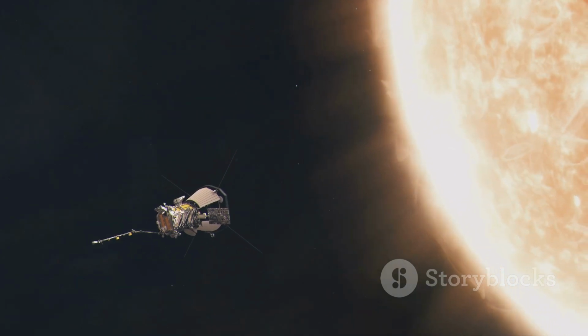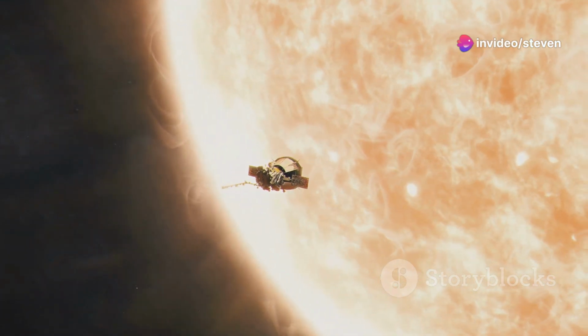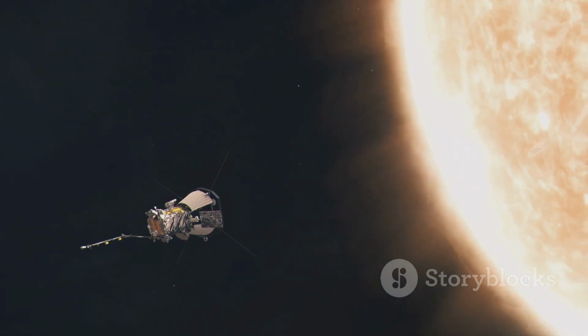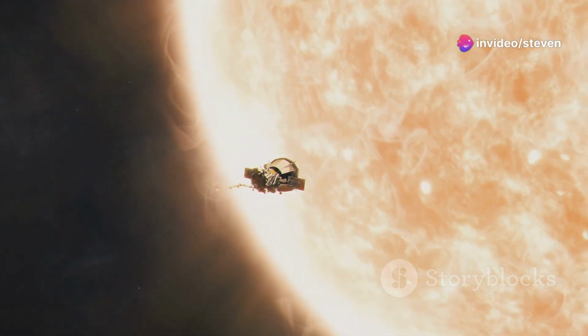The Parker Solar Probe follows a unique trajectory, using Venus's gravity to slingshot itself closer and closer to the Sun. This allows the probe to withstand the extreme heat and radiation. It will eventually come within 6.1 million kilometers of the Sun's surface, closer than any spacecraft has ever gone before.